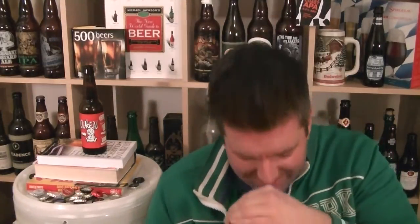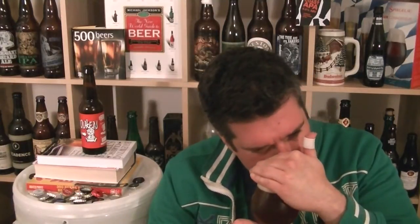It's quite a big, dank, resinous hop. Bit of a sweetness of Maris Otter. Smells a bit like a really good version of one of my home brews. Maybe a bit of Munich, maybe a bit of caramel. So that's a slight sweeter edge.